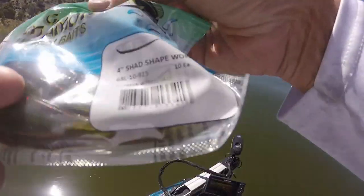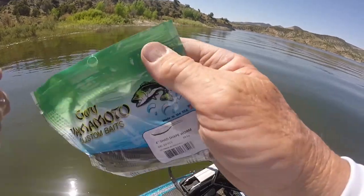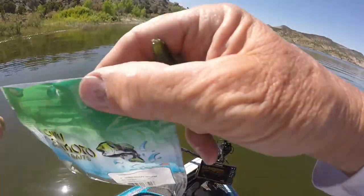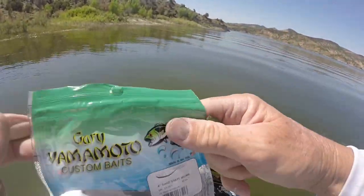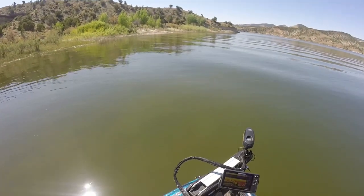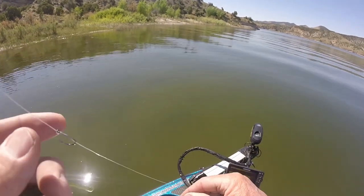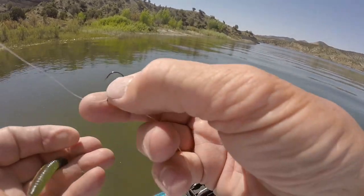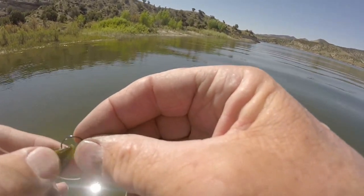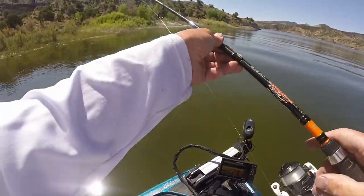So what I'm using today is just a Yamamoto 4-inch Shad-shape worm. Got it in the watermelon red fleck, and it's a really nice presentation. It just looks like a minnow. Just all there is to that. Just looks like a small fish. Rig it like that with the drop shot hook and you're set. You're good to go.